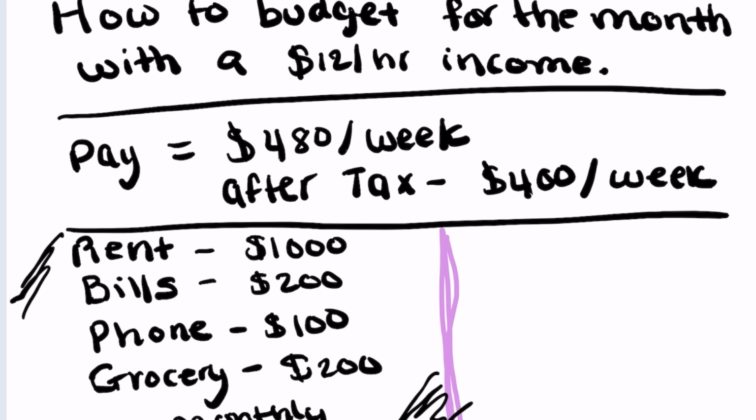Okay, so once you lay that down, you have an idea of what you're looking to have at the end of the month, whatever that is. You probably are not going to be paying $1,000 for rent. Probably live with your parents or whatever, but this is just an example. So let's get into the actual budgeting.